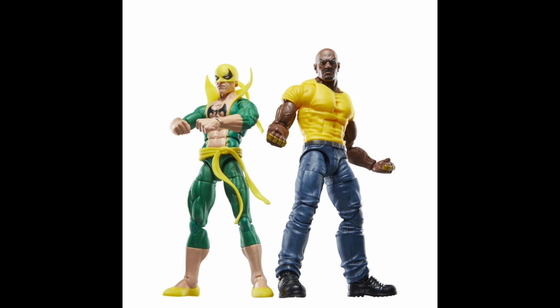This next one is going to make a lot of people happy, or it's going to piss some people off that bought that Luke Cage last year. And trust me, I was disappointed in that Luke Cage last year. But I don't care because this is the Luke Cage I prefer. So, I definitely want this Luke Cage more. It's not going to stop me from getting this set because I love Iron Fist.